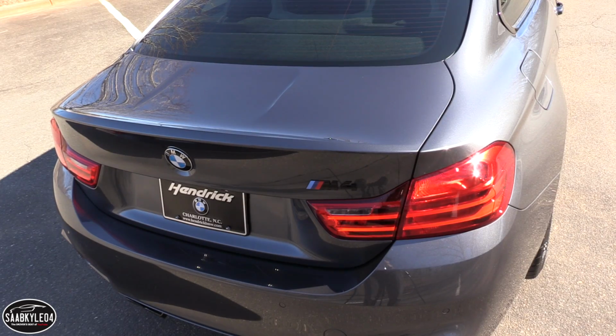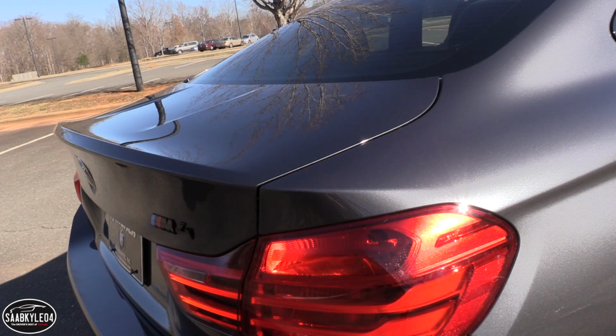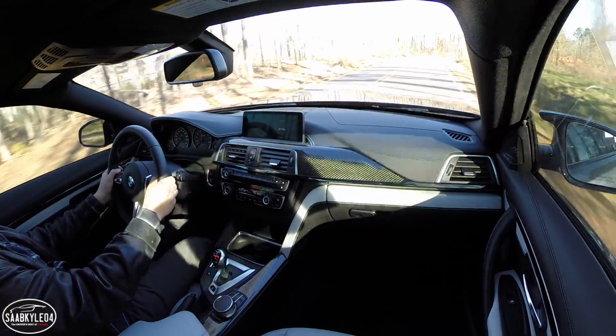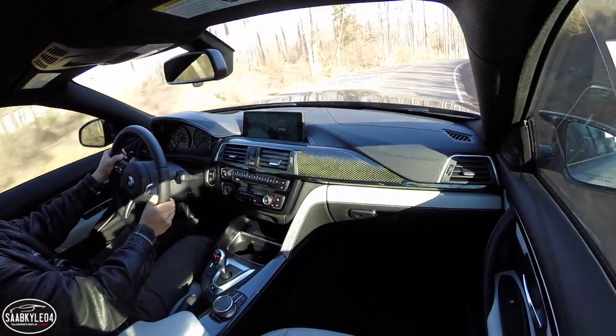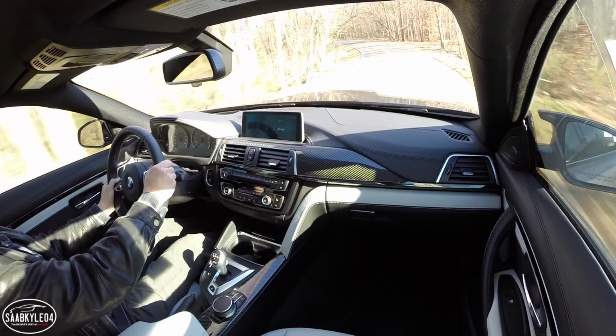The M4 also features a carbon fiber trunk lid with an integrated ducktail spoiler to increase downforce. The carbon fiber roof primarily functions to lower the car's center of gravity. Standard on both the M3 and the M4, it comes painted, but it can be had exposed upon request. The front fenders, doors, and hood are made from aluminum.